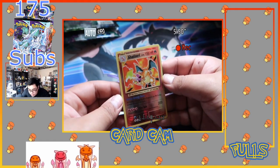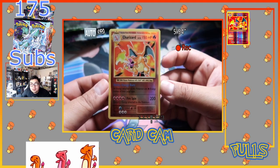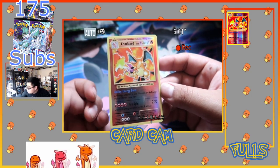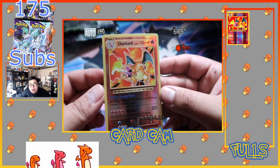oh my god. The centering is not terrible. Sorry, I was going to say terrible, but it's not terrible. Oh my god, my hands are shaking. But okay, I know this card isn't worth the tremendous amount it was a year ago from today, but man, this is still such a cool card to pull.